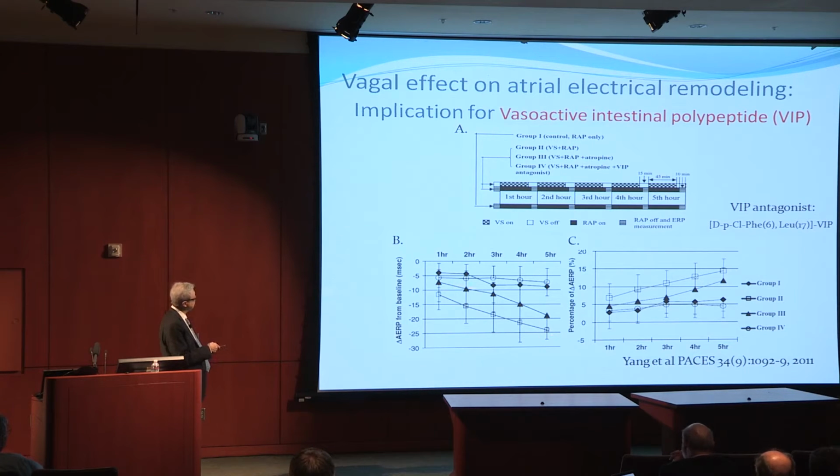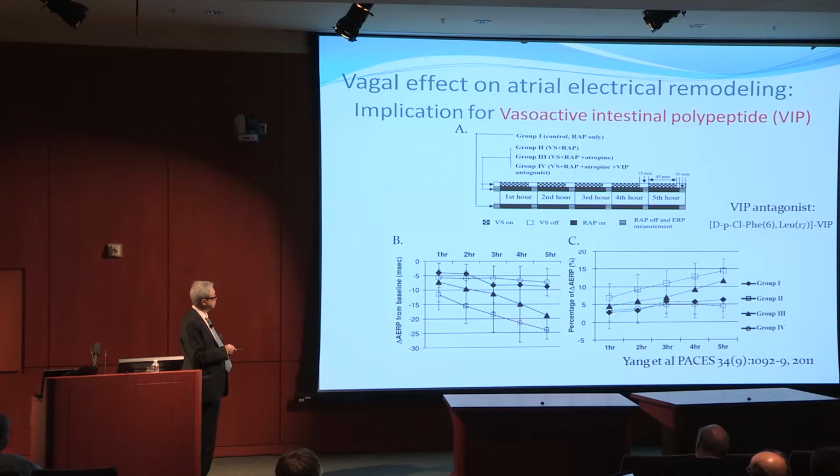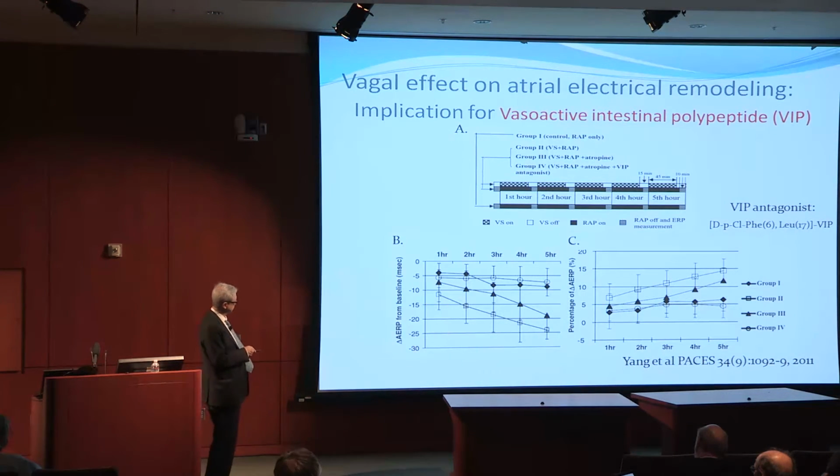Then we gave atropine during pacing. I would think it should return to baseline. I'm sorry, this is baseline, and this is with vagal stimulation. Certainly, vagal stimulation accelerated the remodeling process. We hypothesized initially that with atropine, the progression of remodeling should return to control. But it didn't. Panel C is just a different way of presenting the same data, looking at the percentage changes, and this is absolute shortening, somewhere in the middle.